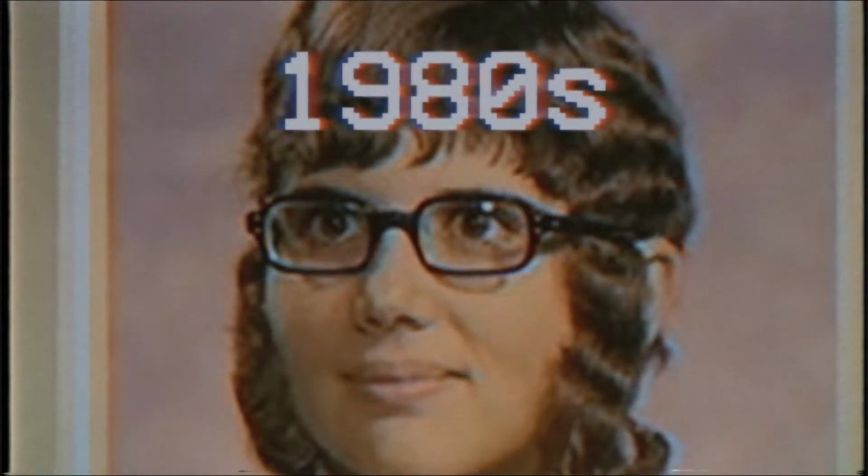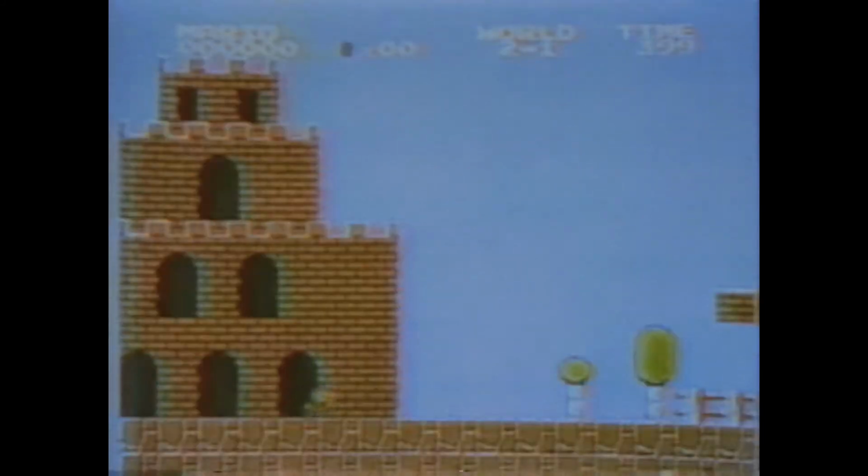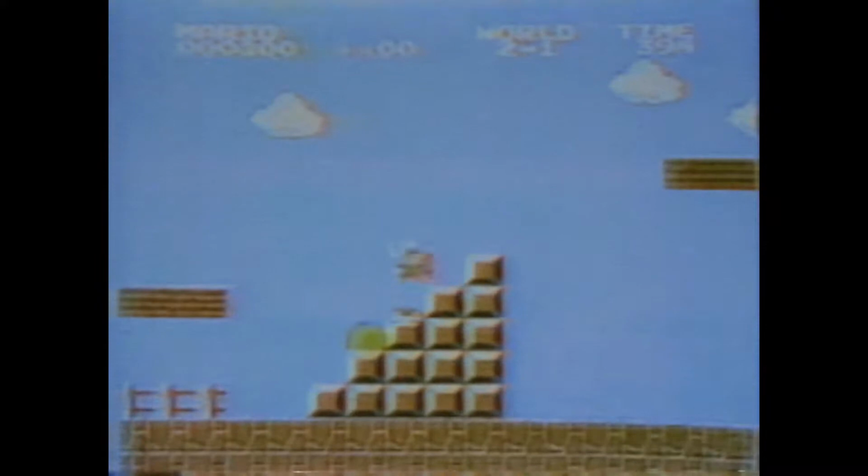Imagine you're a kid in the 1980s, and you're playing your Nintendo Entertainment System. You're playing Super Mario Bros., and you're tired of the two-dimensional gameplay. I hate this 2D gaming! I hate it!